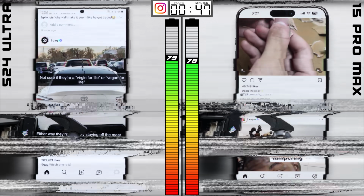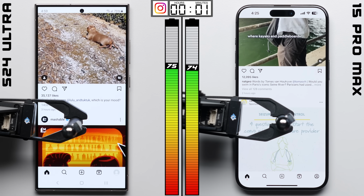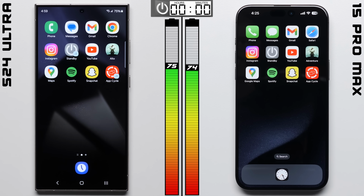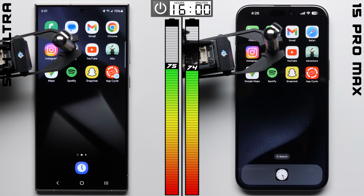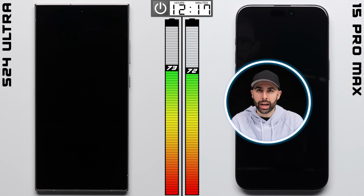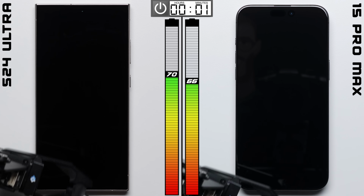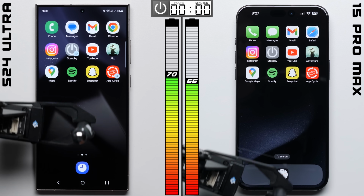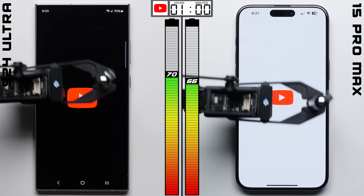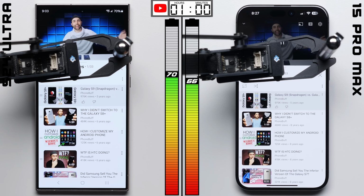But after an hour of scrolling through Instagram this time, the iPhone is able to recover a bit, pulling back within 1 point as we move on to the all-important standby test, where we're simply turning the displays off on each phone and then letting them sit there for 16 hours straight. Now, if you think about it, most of the time your phone's display is off, whether it's in your pocket or sitting there on your desk. So testing standby is an absolute must, where the Galaxy improves on its lead, doing 3 points better, giving it the biggest lead in this entire test so far, pulling 4 points ahead of the iPhone.